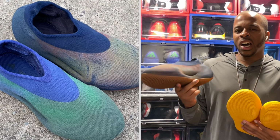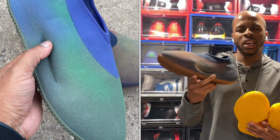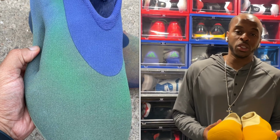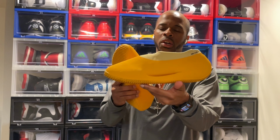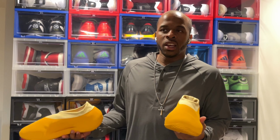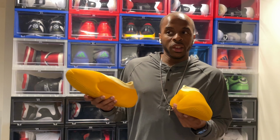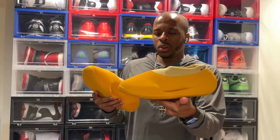The Fade Azure is basically the second colorway in the Fade series on the Knit RNR. But I didn't know that there are huge differences between the actual Sulfur, the original first release of the Knit RNR, versus the Fade Azure, the Indigo, and quite a few other newer Knit RNR colorways that came after the Sulfur.